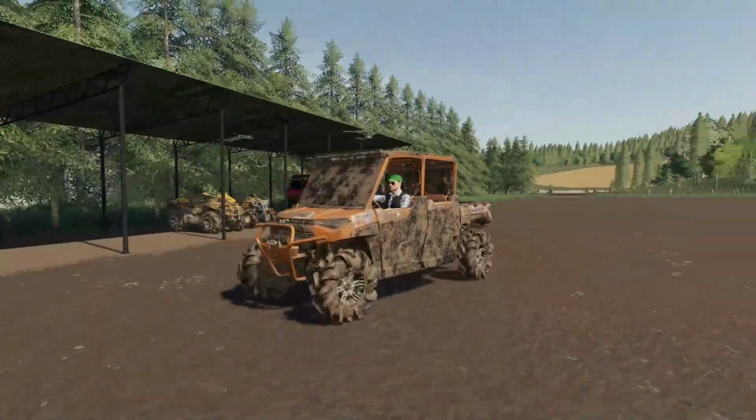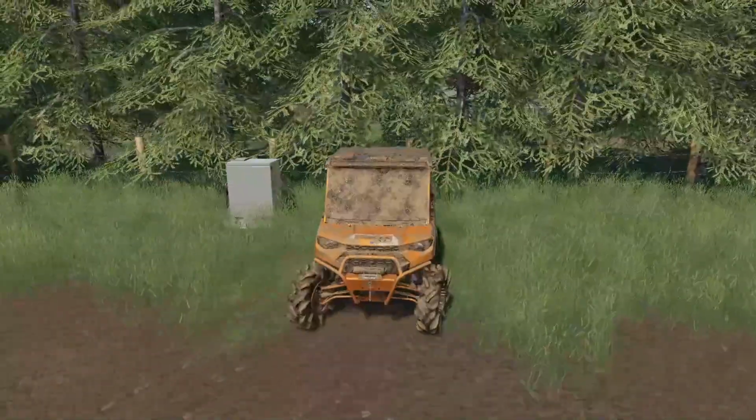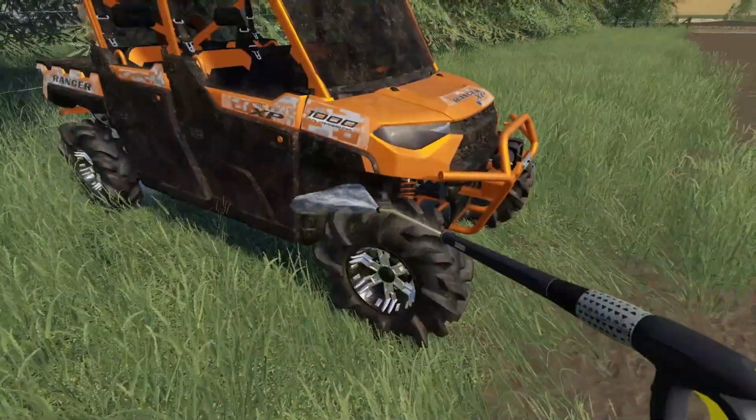But this thing's covered in mud now, so I think we got to give it a wash because I can't see nothing. Nada. So, yeah, we got to give this thing a wash before we take it back up to the ranch. The rims are cool and all, but I'm thinking fuels. I'm thinking fuel rims would look pretty dang cool.